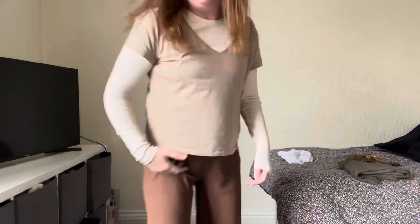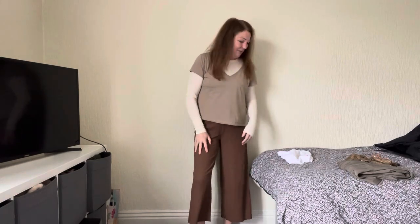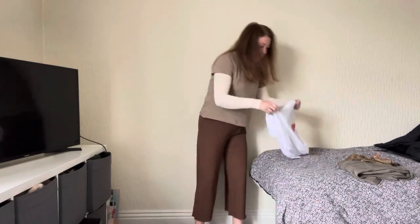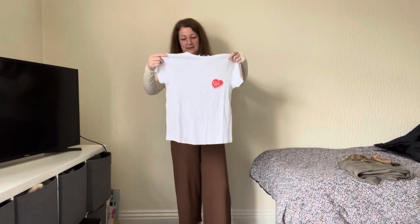Okay, so happy with them, even though I've put together a particularly shocking outfit. You know what I mean? But anyway, right, yeah. It is what it is. I'm pleased with both of them. I'm going to be keeping both of these. So I will try on the t-shirt that I never wanted in the first place. So yeah, let's give that a go.